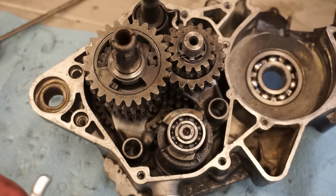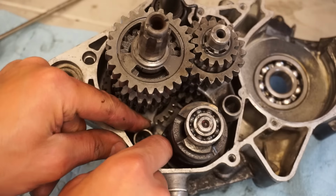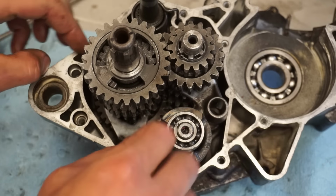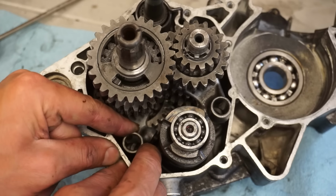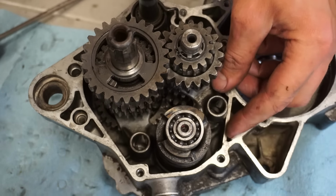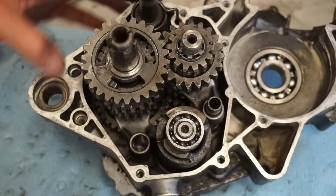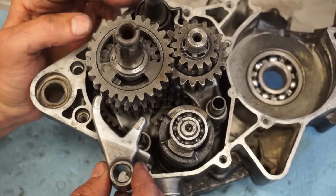Now we can get the other shift fork on there. You wanna get these in the grooves. The correct grooves are supposed to go in. Like that one. Like that. This one can go in. This one's gonna go up here.